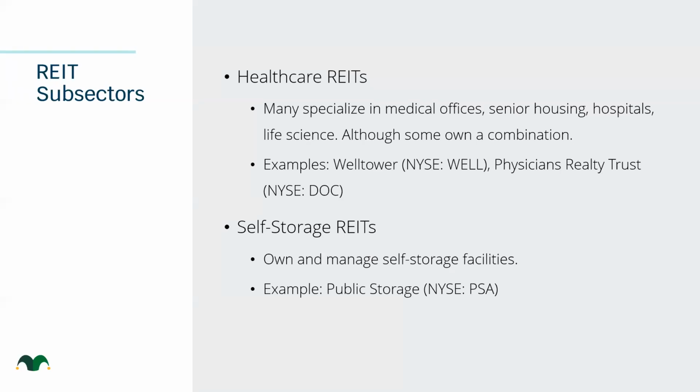Self-storage REITs. Fun fact, over the past 27 years that NAREIT has kept track of returns, self-storage has been the best performing category of REITs by a wide margin. Public Storage, the one that's listed there, everyone knows Public Storage. Most people listening probably live near one of those big orange storage facilities, one of the biggest REITs in the market, and has been one of the best performing REITs in the market, or best performing stocks of any kind in the market over the past, say, 40 years or so.